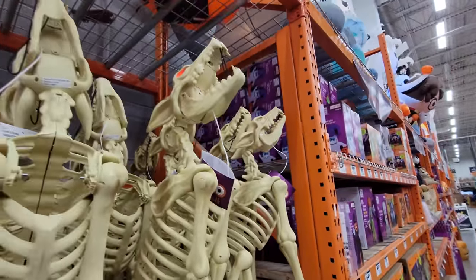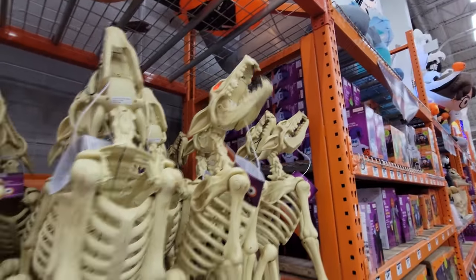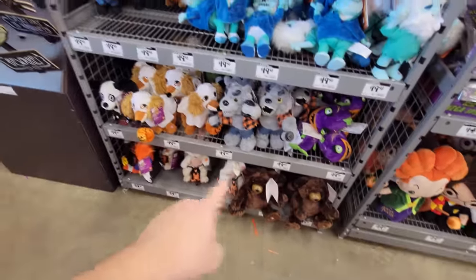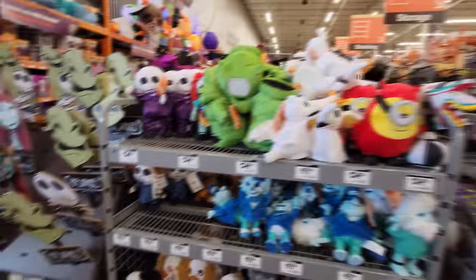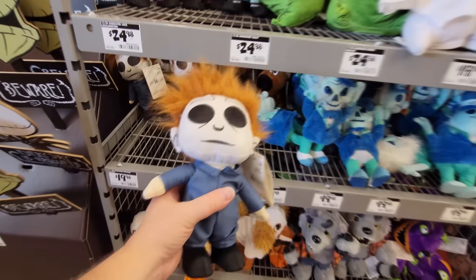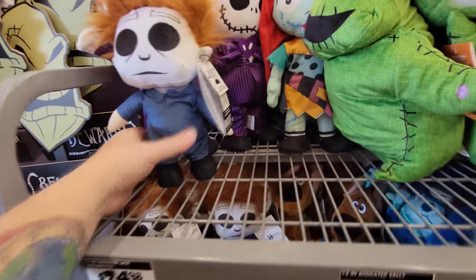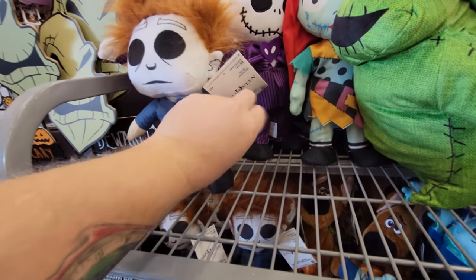You gotta love those. Those are in here just about every year. Oh my gosh, look at all these little animatronic plush right here. Whoa! Michael Myers animated plush. Holy crap, guys, I love it. All right, let's see what he does. Come on, Michael.